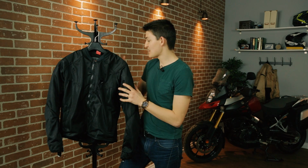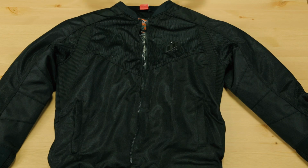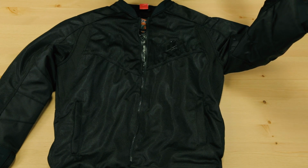But this jacket tumbles well. D3O viscoelastic padding on the back, on the shoulders, and on the elbows, and then they have ballistic nylon sewn over the pointy bits here and here. We have some neoprene on the collar and at the cuff, with some accordion stretch fabric underneath the arms. So this jacket does hug the body pretty well.